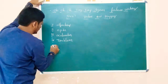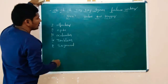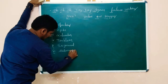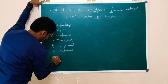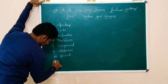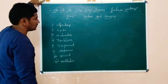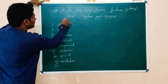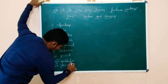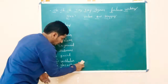trochlear, T, the fourth one. Next is the trigeminal, the fifth one. A, the sixth one, is A for abducens. Next, F for facial, the seventh one, the facial cranial nerve. And V for vestibular nerve, and the ninth one is glossopharyngeal. G for glossopharyngeal.